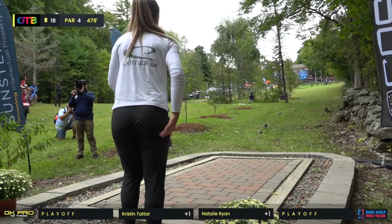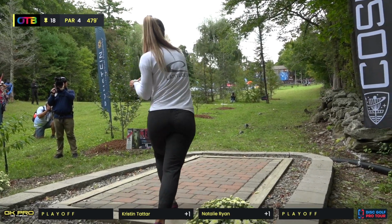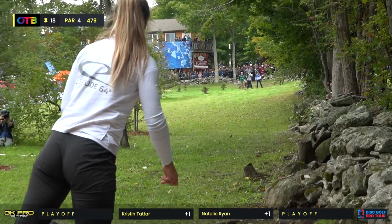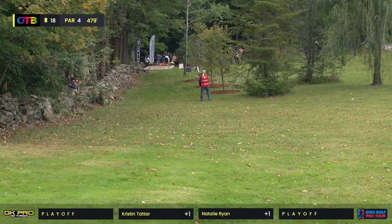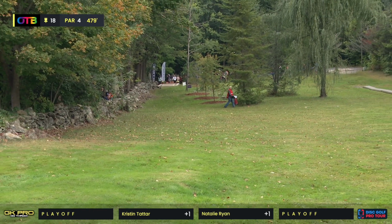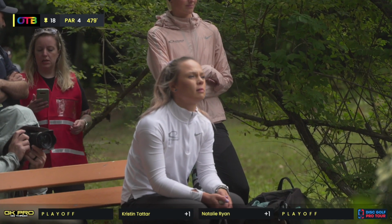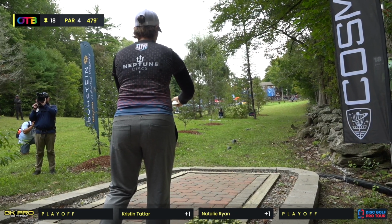All right, Kristin up first. She throws a grace on this hole. Gets a little bit more distance on it than she did from her initial tee shot. Yeah. Still, I'm not quite sure if that's far enough to go for it. According to Statmando, she's 220 feet out. Okay, so that's well uphill, within her reach. Especially, I feel like, with a sidearm to get there.